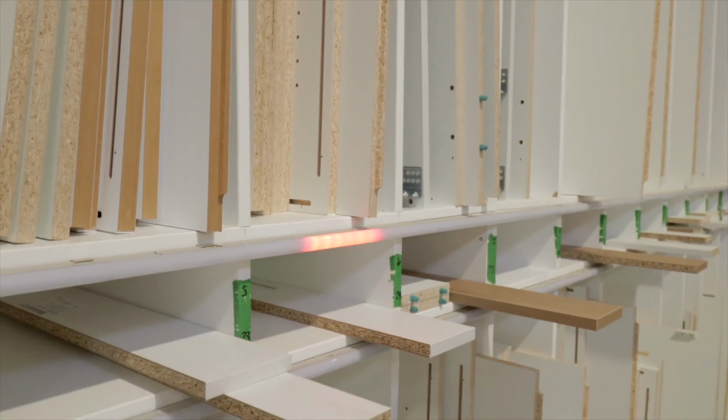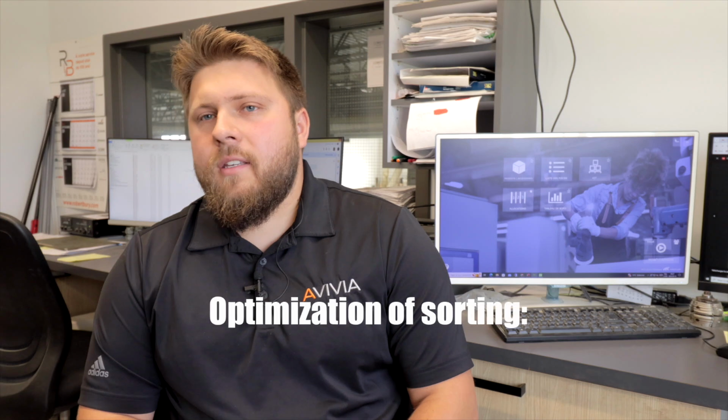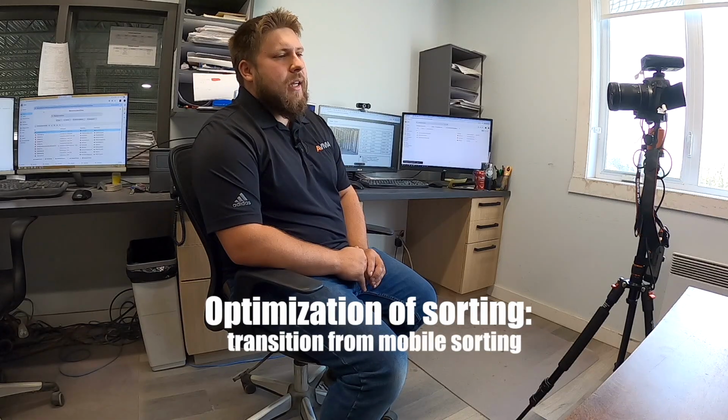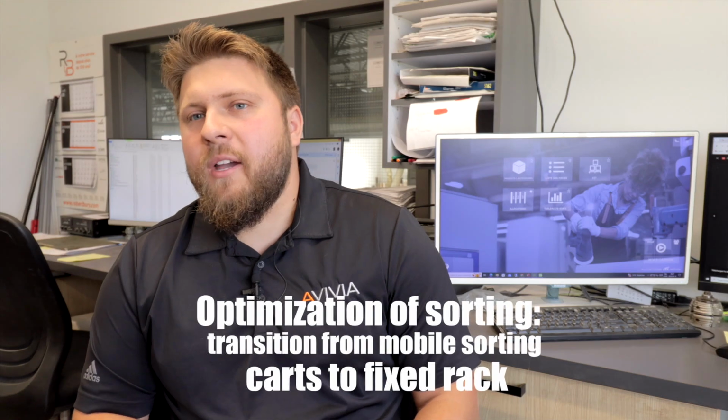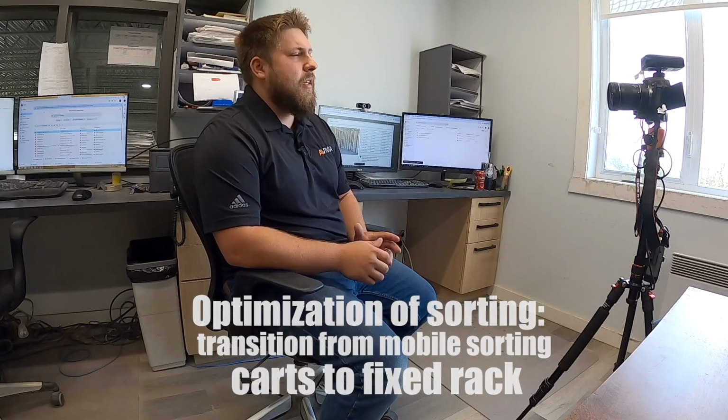Sorting is something that has really improved with WebCab. Before, we used to sort in mobile racks, little compartments where we would manually put a piece of tape and write the cabinet numbers one after the other. And someone would go and organize them in the compartments. If you had someone who was a little dyslexic with numbers, you'd end up with several mixed up parts.